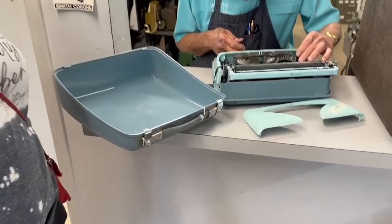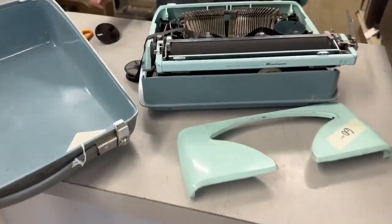Where are we? The typewriter shop. McDavid's typewriter shop, and she brought her typewriter all the way from Ohio to get a new ribbon.